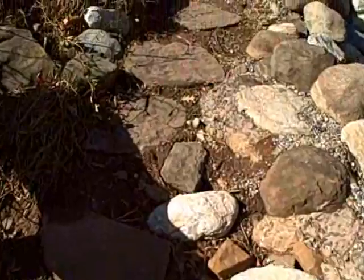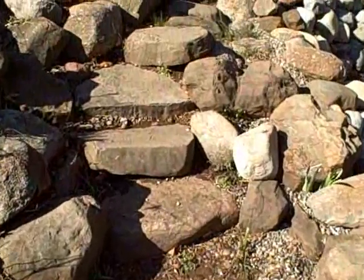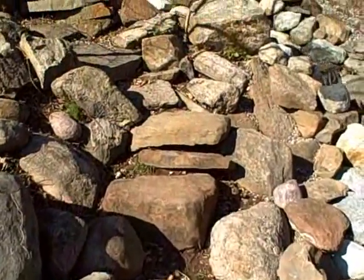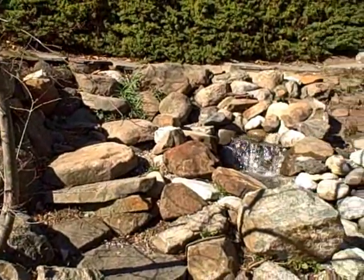There's a real rustic walkway up here too. Has just very thick, chunky boulders that basically works as a staircase coming up to the upper area where the waterfall is.